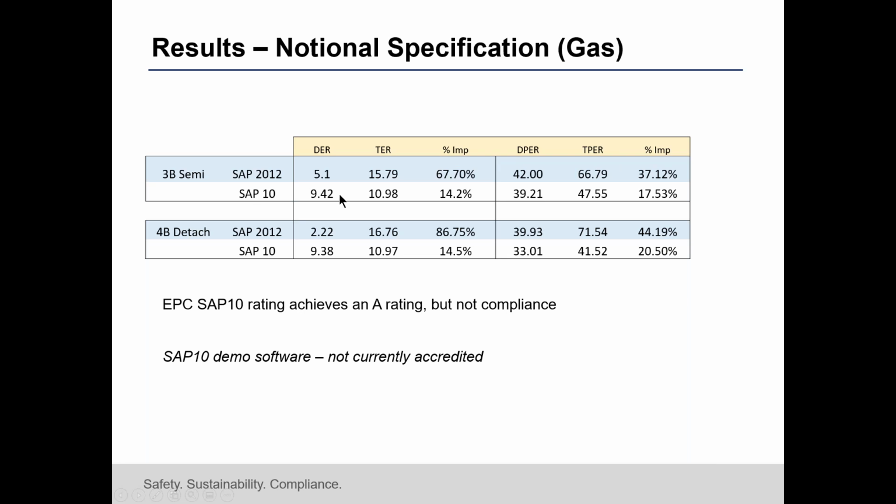Then I've repeated that with some of the demonstration software which we've got. Okay, so there's a number of different SAP 10 demonstrators out there at the moment, ours included, FSAP TAM beta from Stroma. It's available for download. Done a bit of pitch there, that was very good. And as you can see here, we get compliance with that specification. It's going over the top somewhat.